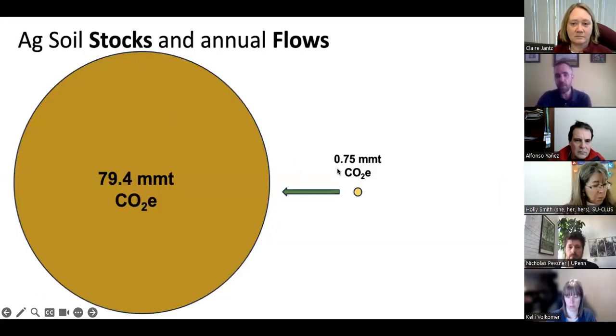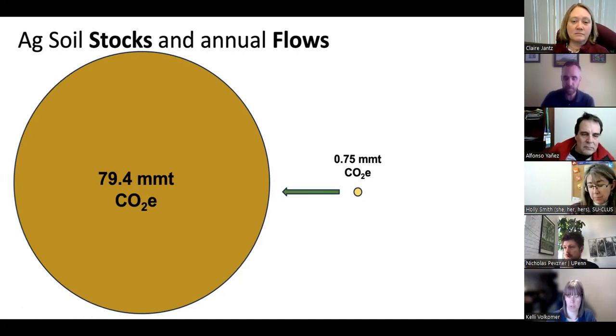And here's just kind of another way of showing that. So we have a huge stock of soil carbon in existing farmland, but the total net that we can add each year with better management works out to be kind of a small portion.